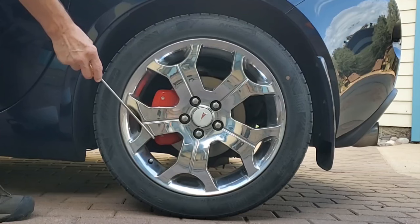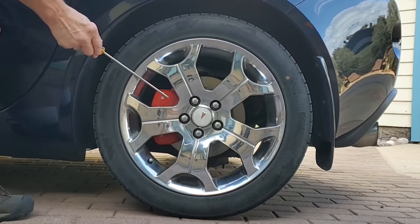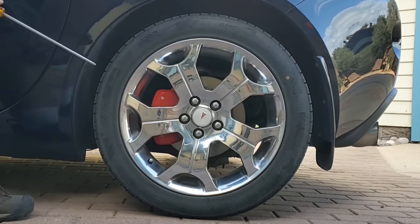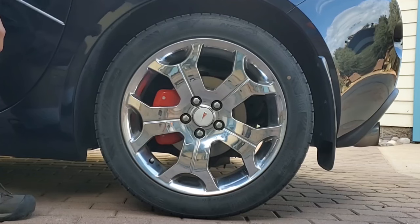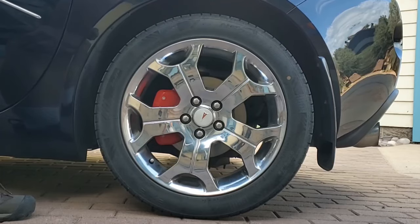Features accessory chrome wheels with aftermarket dust shields, and those dust shields do a great job of keeping the dirt off of the wheel itself. It also has asymmetric tires on it. They're only about 2 years old, and there's a whole bunch of tread left on them. I'm going to get a penny and show you how well they've still got tread.